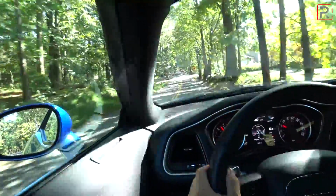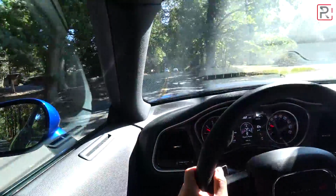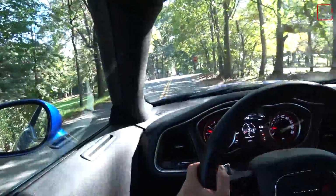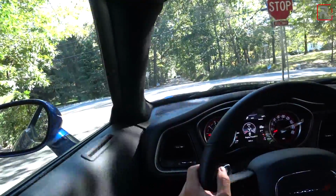The back end definitely will step out, but surprisingly, it's in a more controllable way. It doesn't scare me too much, but the wider tires definitely help it provide a little bit more grip versus the skinnier non-wide body models.